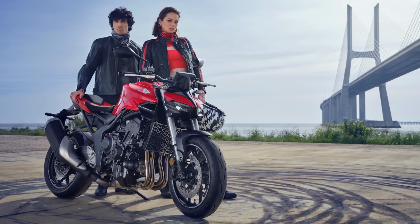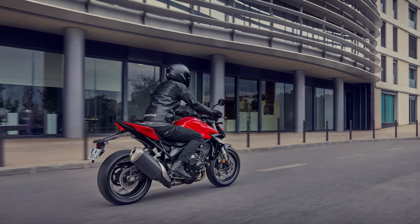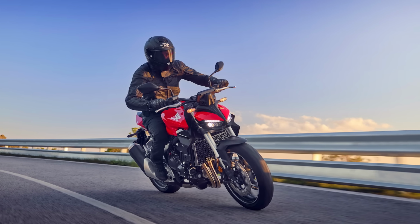Certainly versus something like an MT-09, 211 kilograms wet does sound a bit hefty. It's about 22 kilograms more. But look, I think a lot of people will absolutely tolerate that. It's still not particularly heavy. And then when you consider the price and the fact that it makes loads of power, I highly doubt this is going to feel anything like sluggish.